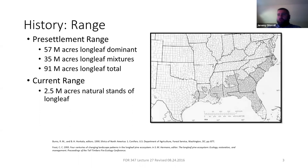So we had 90 million acres, about two thirds of that was ecosystems where longleaf was dominant, one third or so would be longleaf mixed with other species. And really our other pines were confined to different areas.